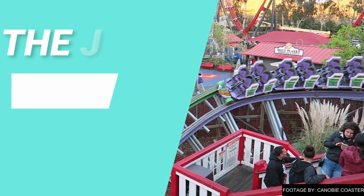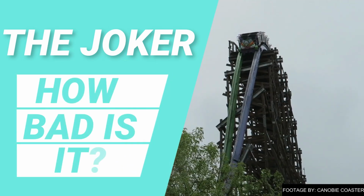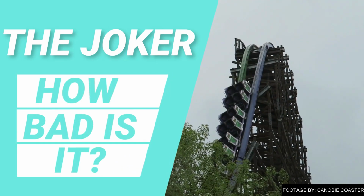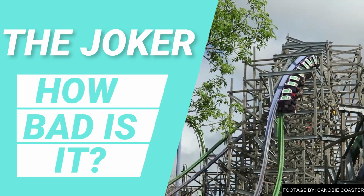The Joker is an RMC hybrid roller coaster at Six Flags Discovery Kingdom in Vallejo, California. While this is my home park, I will try to stay as unbiased as possible and really look at all angles when it comes to this roller coaster.